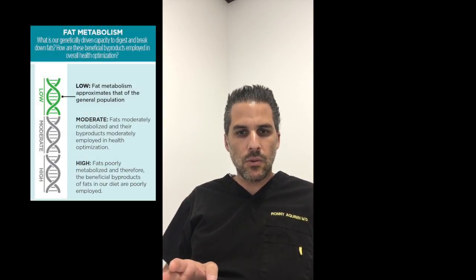The first category that we'd like to discuss is that of fat metabolism. So now we have a means of determining through a simple saliva swab how well you burn fats, meaning as you are looking to remain in a wellness steady state or you're looking to lose weight, you now have a personalized means of assessing how well you burn fats. If you're looking to lose weight and your report comes in a certain way, you could be more permissive or more restrictive of your fatty intake.